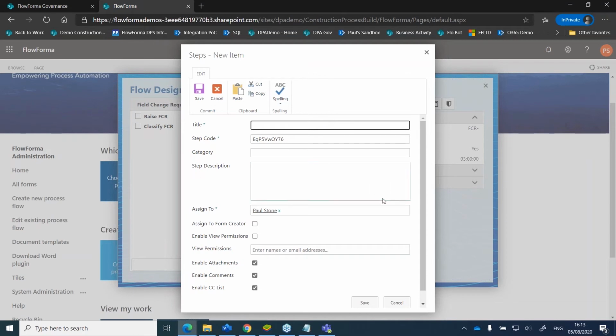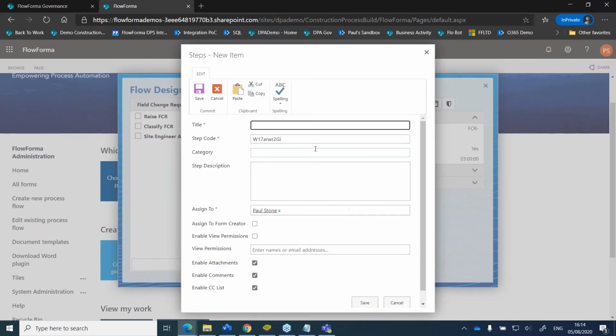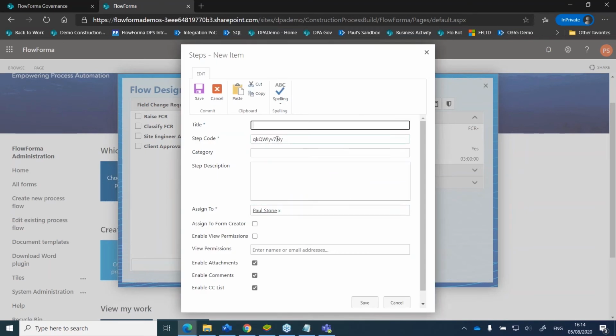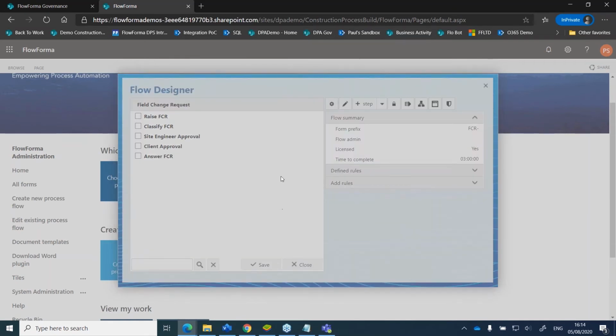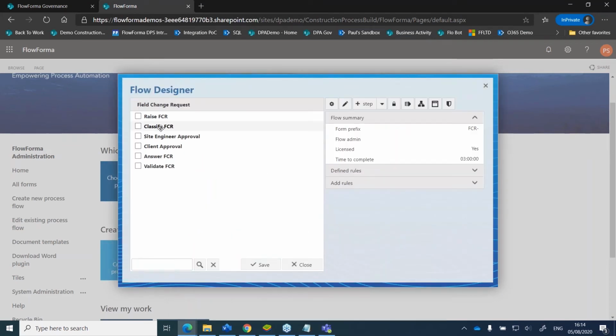Brilliant. Okay. So what we'll do now is a site engineer approval. And then there's another approval, a client approval, I think. Okay. And then there is answer the FCR. So I think that's one step. And then the very last one is validate the FCR. Okay, so there are the steps in the process.